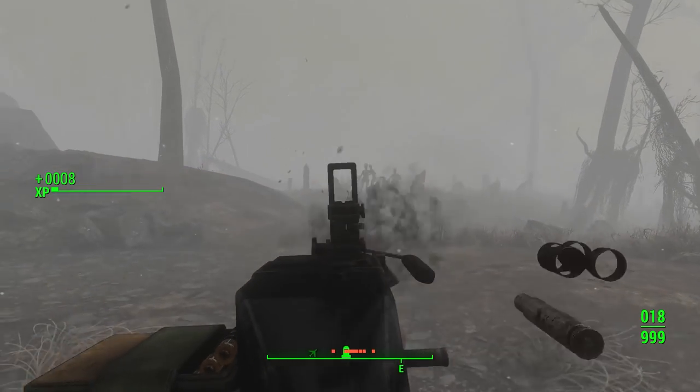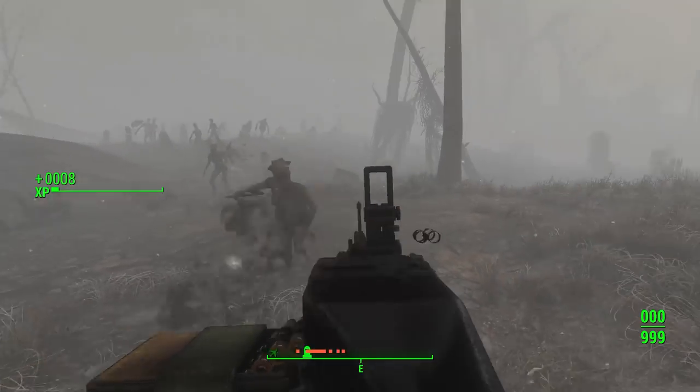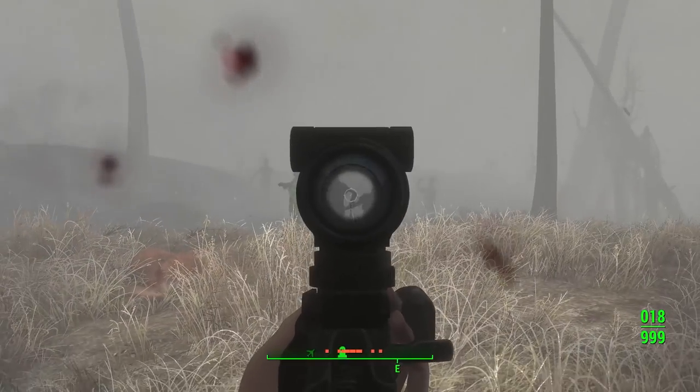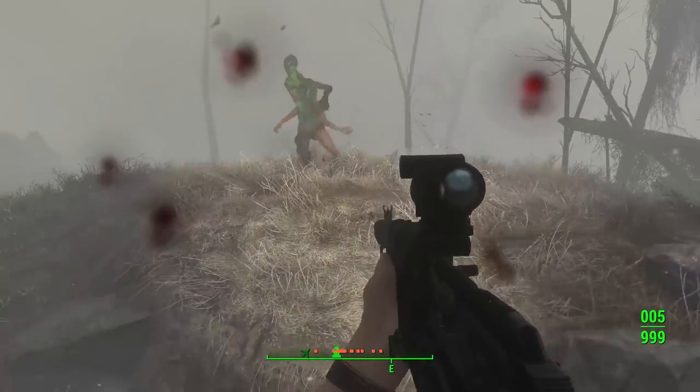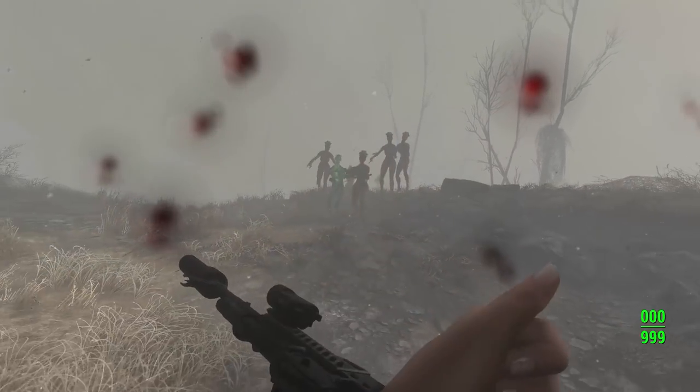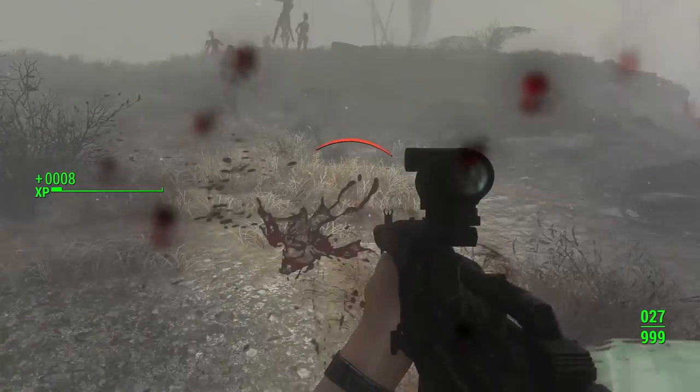One of the first things you'll notice with Whispering Hills is that it'll coat the Commonwealth in a dense fog. This will highly limit your visibility, making it so you just can't really see that far at all, but at the same time make it so if some of the creatures do attack you or approach you, it does have more of a surprise element to it.